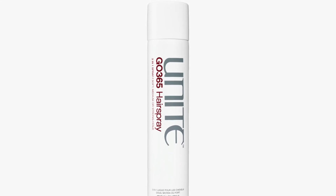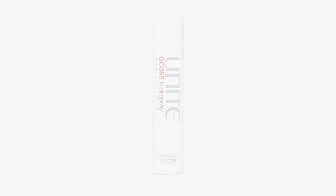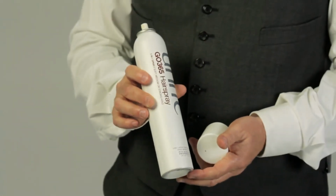Go 365 is quite a revolutionary hairspray that we have in our line here. Obviously, Go 365 to use every day of the year if you want. How is this different from other hairsprays? Well, what we've actually done is we've created a nozzle at the top that gives you a light, medium or strong hold in the hairspray. Actually 3 hairsprays in one.